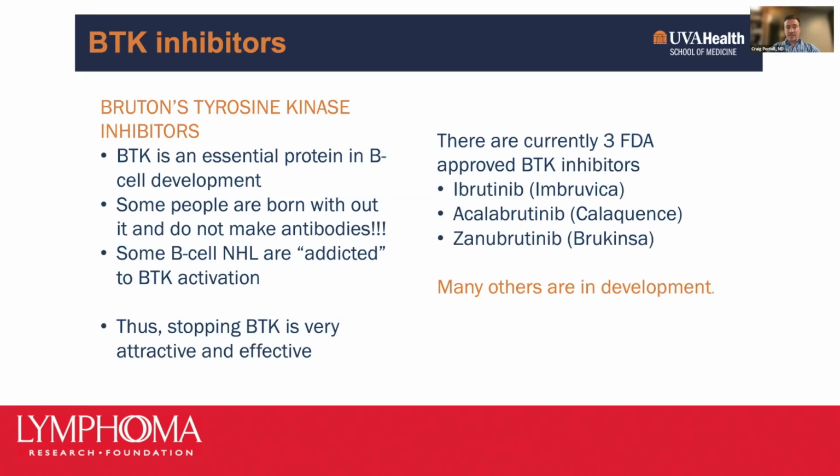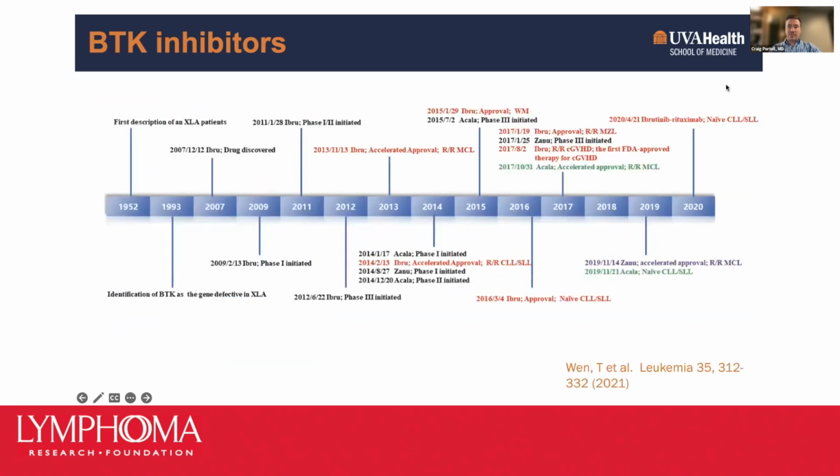And like I said, some of these B-cell non-Hodgkin's lymphomas are addicted to BTK activation. Stopping it is a very effective and very helpful strategy. Currently, there are 3 FDA-approved BTK inhibitors: ibrutinib, acalabrutinib, and zanubrutinib, but there are many others in development. And we'll talk about some of those, another class within a class of BTK inhibitors, after we talk about these 3.